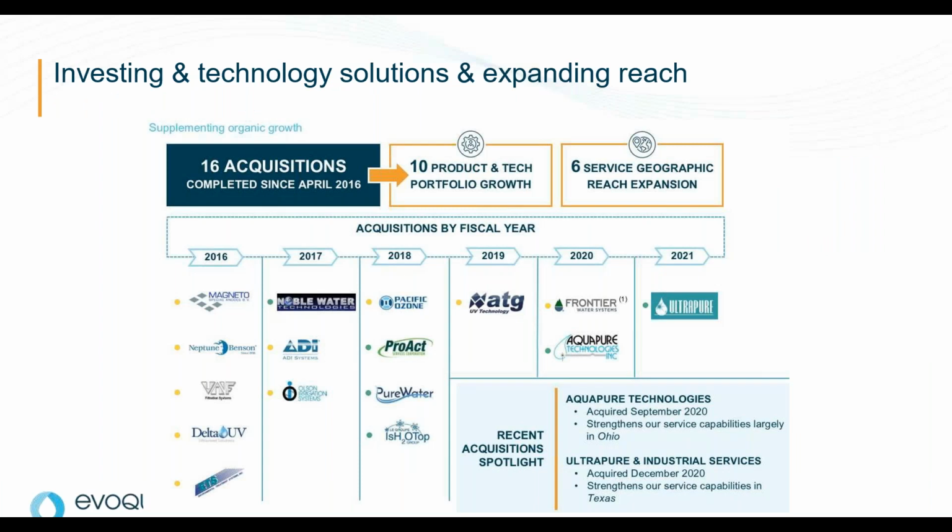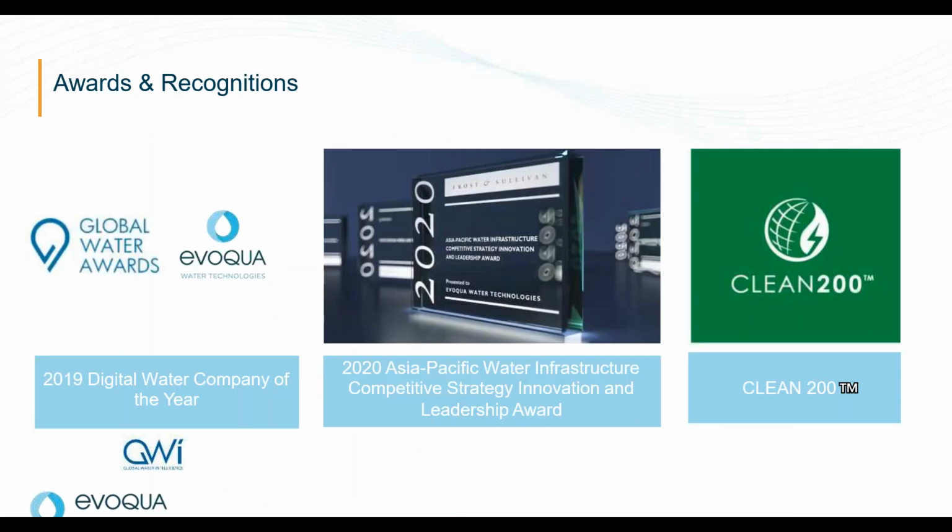Since we established ourselves as Evoqua, we have been expanding, adding brands and water technology solutions into our portfolio. One of the main aquatics brands that we have is Neptune Benson, which specializes in regenerative media filters. Since then, we have ATG UV solution, ozone solution, and also chlorination and even salt chlorinators for big output as well. We pride ourselves on sustainability, providing clean technology to the market as well. These are some of the awards and recognition that we got.